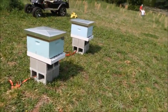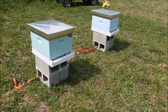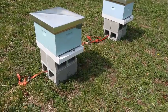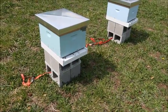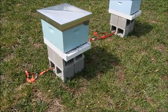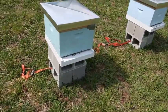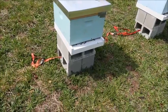So these are my 2 beehives that I got, and I got them as a nuke, and what that means is it's already like a started colony. Basically, there's already an established queen, and they've already got some of their frames inside filled up with their brood and stuff like that. Anyway, so we just have them placed on some cinder blocks.